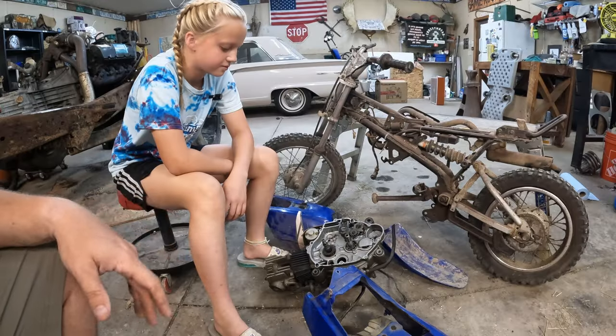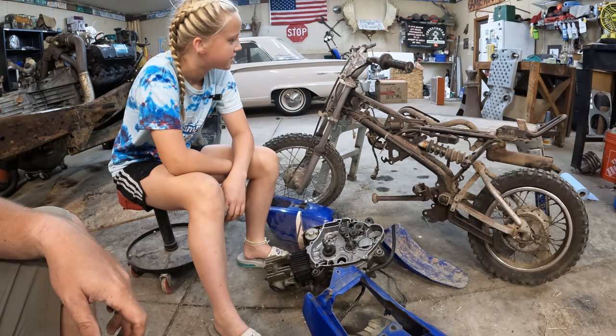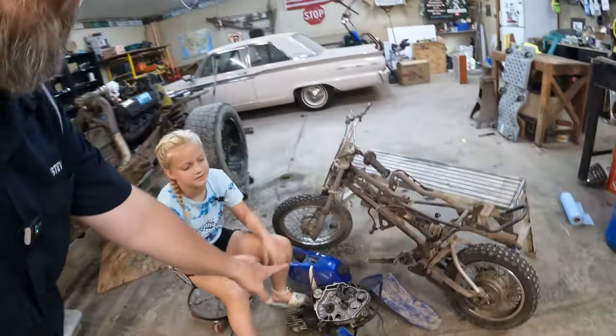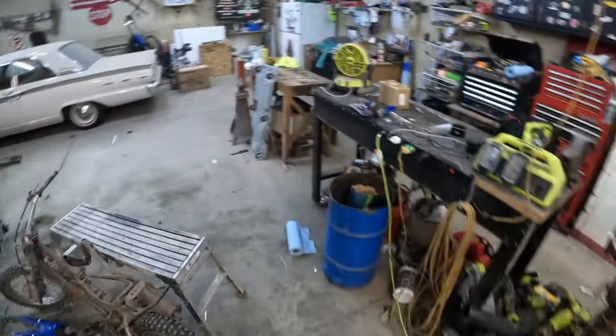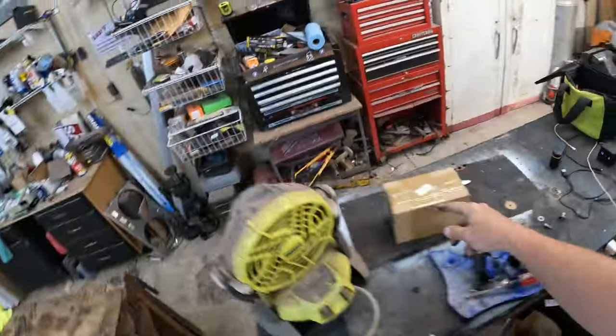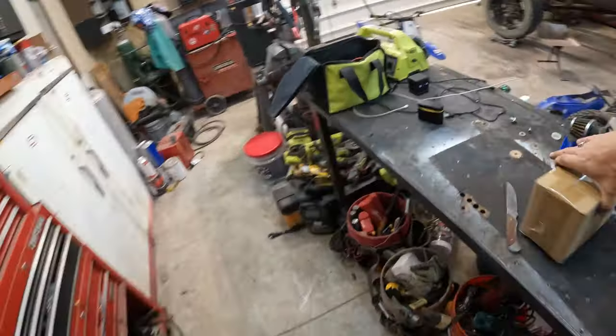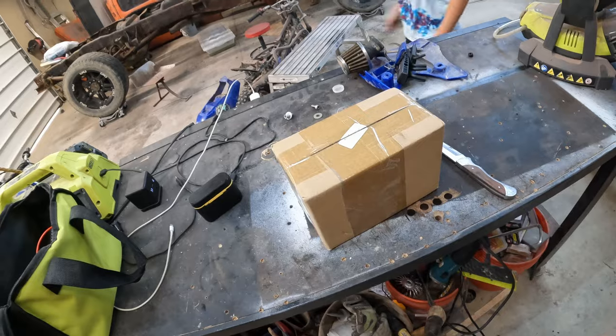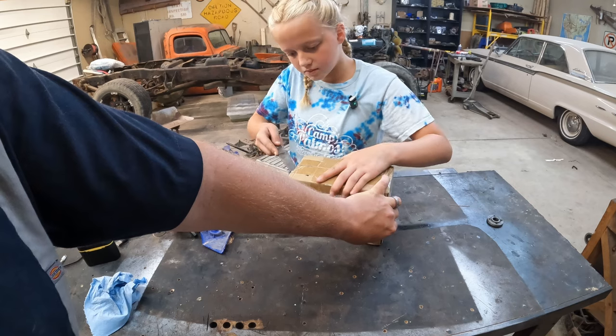Okay. Well, that escalated quickly. Yep. Nah, just kidding. That's Gracie's parts bike. Hers is over here. What we're gonna do now is check out to see if we got the right carburetor, because I ordered this a month ago and I still haven't opened it yet.